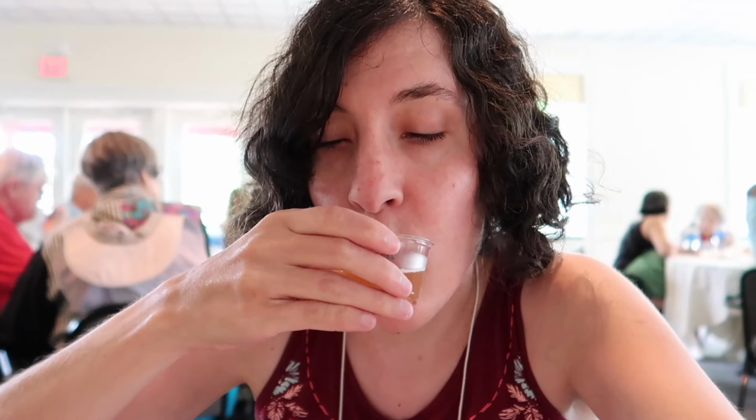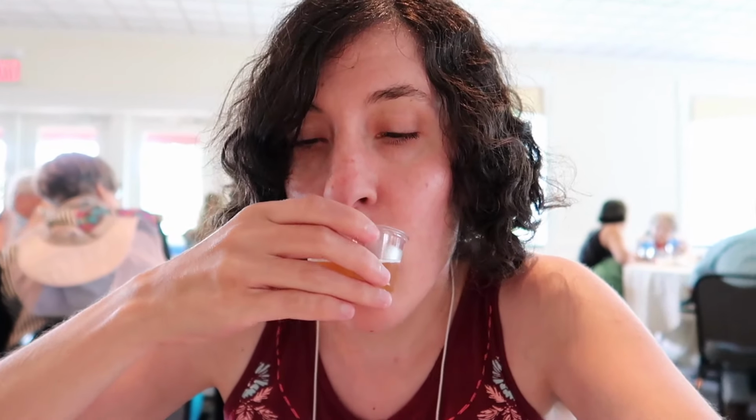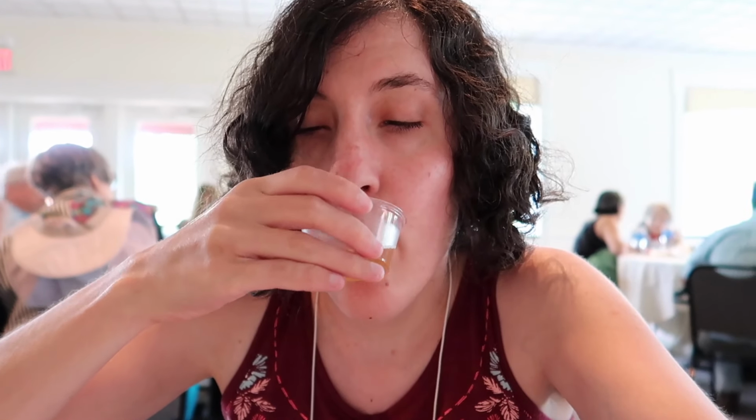The Intrepid Ale. What did she say, lemon and ginger? Lemon and ginger. Okay, lemon and ginger, Intrepid Ale. It smells very lightly, I can't really smell anything. This one tastes like some really flat ginger ale. Yes, you're exactly right. Isn't it?